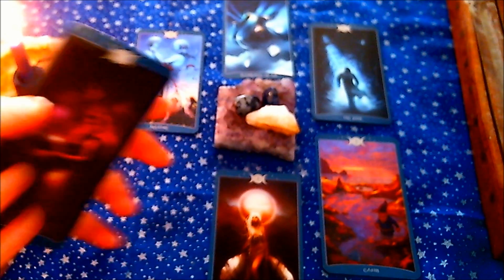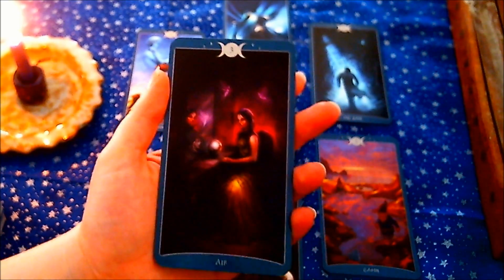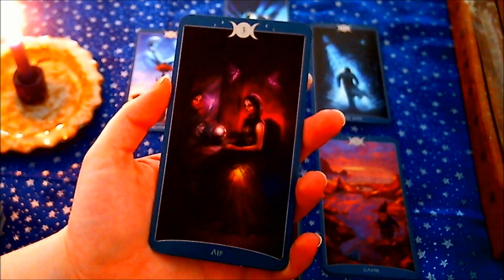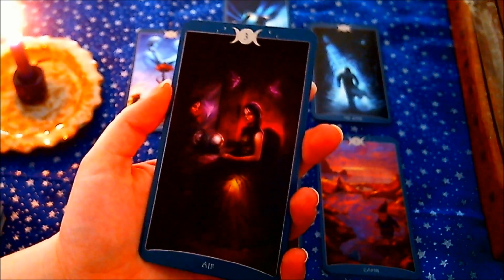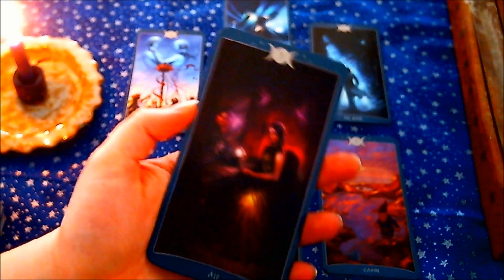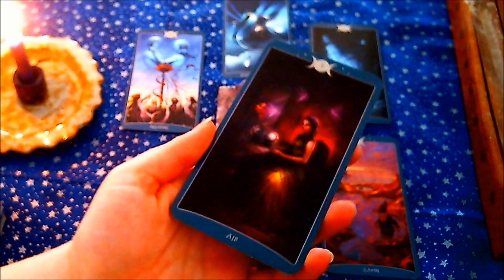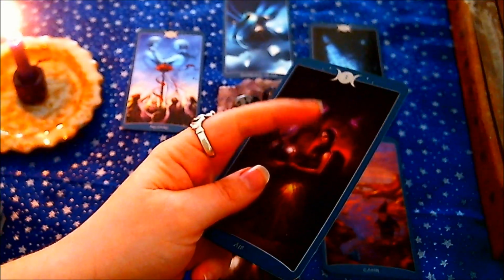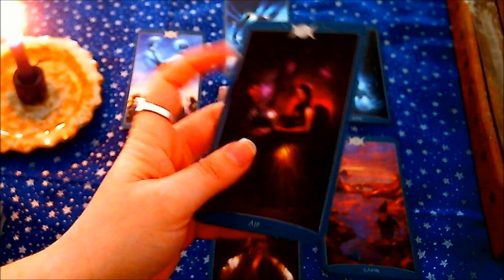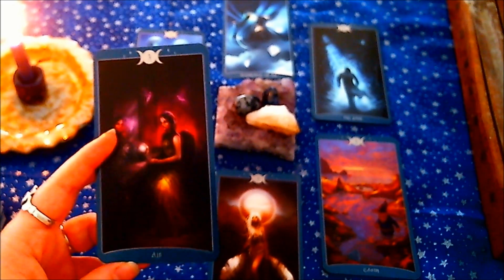Moving on to the Three of Air. And I think this is interesting because in traditional decks, the Three of Air is the Three of Swords. And the Three of Swords typically is called the Heartbreak card, because it's depicted as a big heart that has three swords plunged through it. So it's talking a lot about heartbreak.